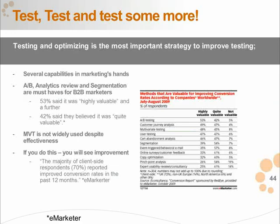So if you were to do this, you will see improvement to the extent that we've seen, and from different research, including this one, where 70% of people actually using these tools saw immense improvement in conversion rates. If conversion is an issue, continuously test.